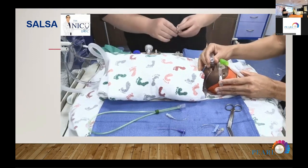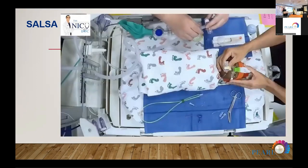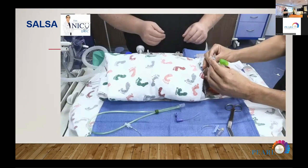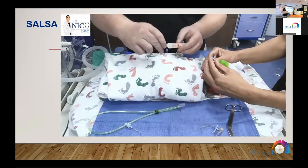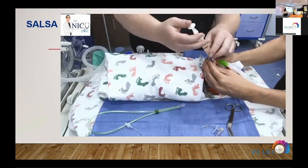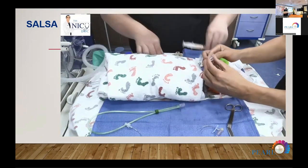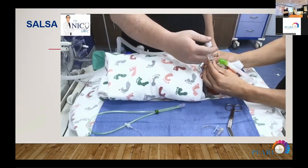To confirm that it's in the right place, we can use now our CO2 detector with our T-piece by giving a couple of breaths. You want to do the next part as quick as possible because right now we are obstructing the airway. We can now attach our cut NG tube to the syringe. In this case, we have 6 milliliters, and we will be giving 2 milliliters at a time. So in this case that I'm showing you, we'll start with the 2 milliliters, and at that point, immediately connect your CPAP device and give a few breaths.